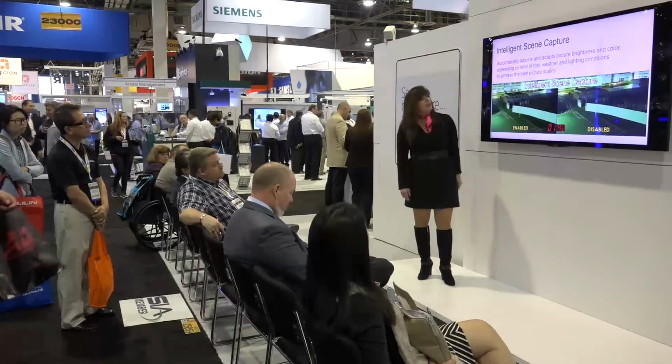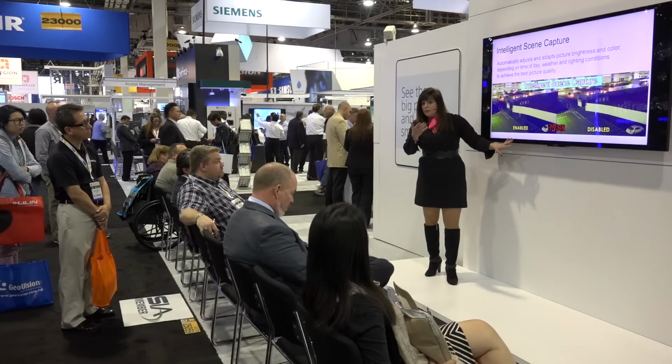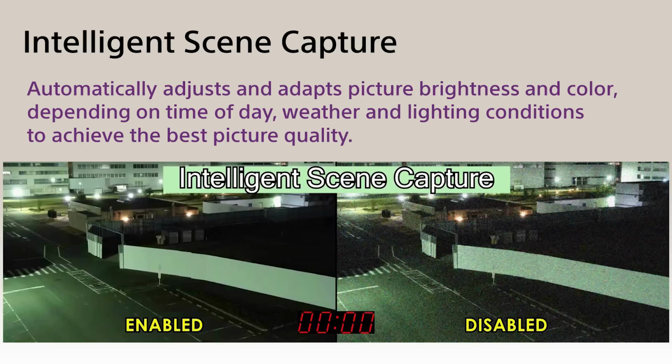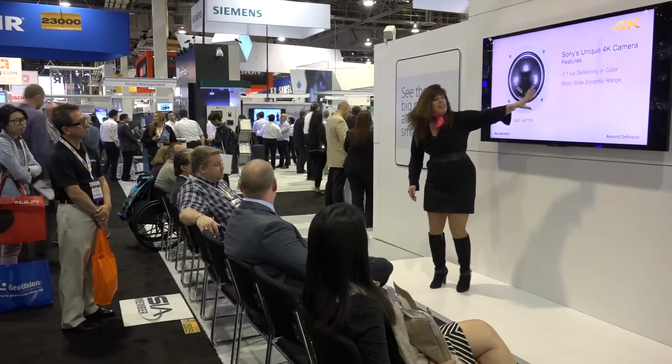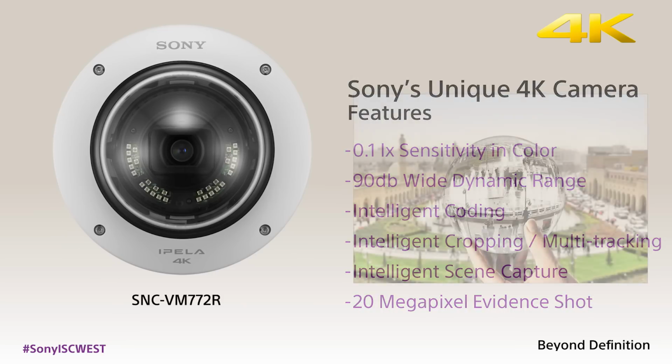And there's more. Sony's 4K camera also provides a wide selection of settings for optimal picture quality. For instance, the intelligent scene capture function automatically adjusts and adapts the picture's brightness and color depending on the time of day, the weather, the lighting conditions to achieve the best picture quality. The SNC VM772R camera also allows users the ability to customize picture presets on events, either manually or according to a schedule. With all of these unique features, 0.1 lux sensitivity and color, 90 dB wide dynamic range, intelligent coding, cropping, multi-tracking, intelligent scene capture, 20 megapixel evidence shot, it has more clarity and more image quality than you would have with any other camera. Sony allows you to see the big picture and the small details.